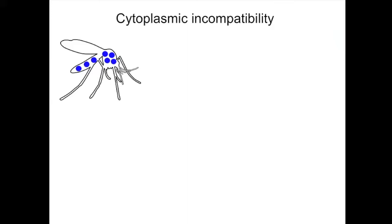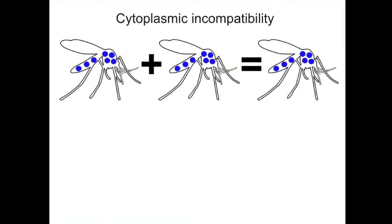So the way cytoplasmic incompatibility works is that if you have a mosquito or any insect, it has its particular type of Wolbachia. You take that individual and you mate it with an insect of the same species that has the same type of Wolbachia. Then they can mate and they'll have viable offspring. Those offspring will grow up and have the same type of Wolbachia as their parents. And actually it gets its Wolbachia from its mom. So Wolbachia is maternally inherited.